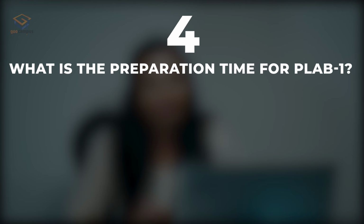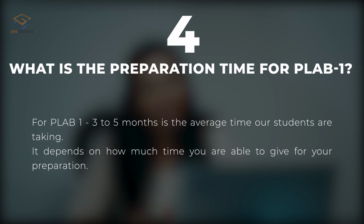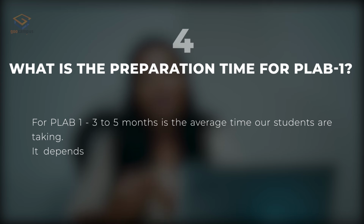So the next question that we get to hear a lot is, what is the preparation time for the PLAB 1? How long does it take? Or how early should I start? So generally, I'm telling this based on all our students who've prepared and who've written the exam. The time required to prepare for your PLAB 1 is somewhere between 3 to 5 months. It depends on how many hours you're able to dedicate for your studies.